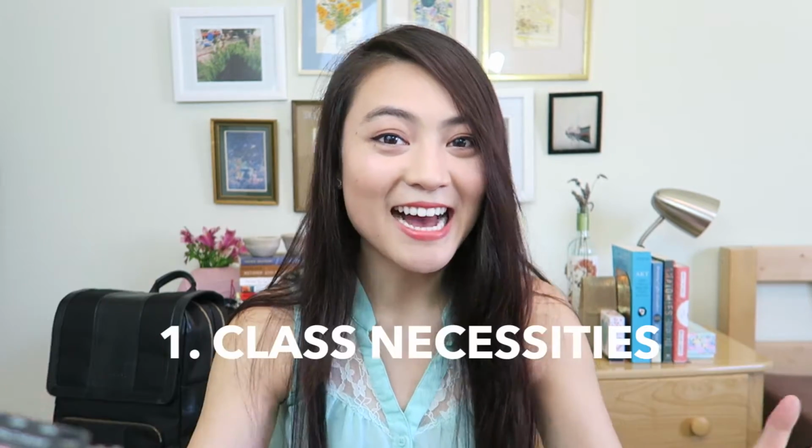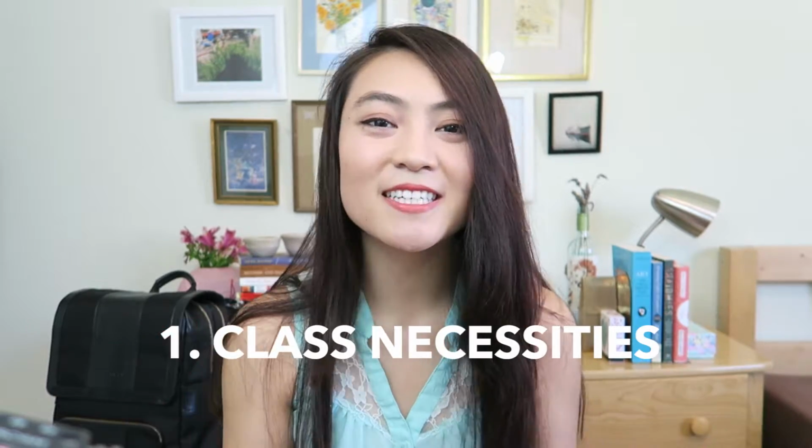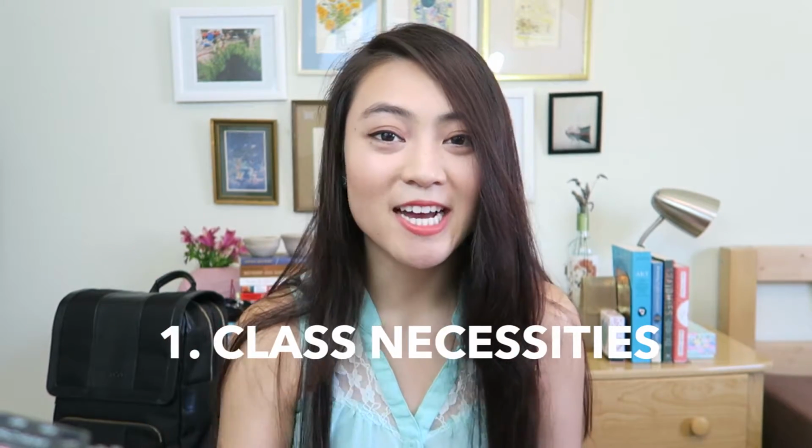Okay, on to things actually inside the backpack. My first category I have is class necessities. These are things you need for class. Obviously, things like your laptop and your textbooks are really good. If you like the old-fashioned way of taking notes like me, I like to carry a notebook, pens, and highlighters. Colorful pens are really nice as well.